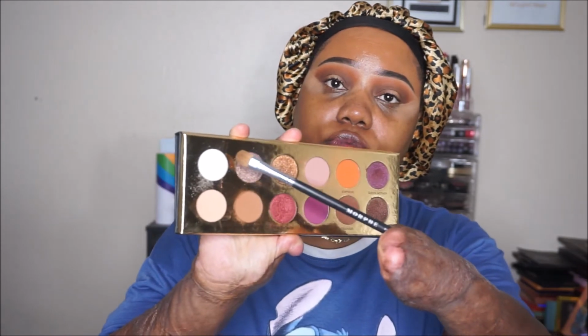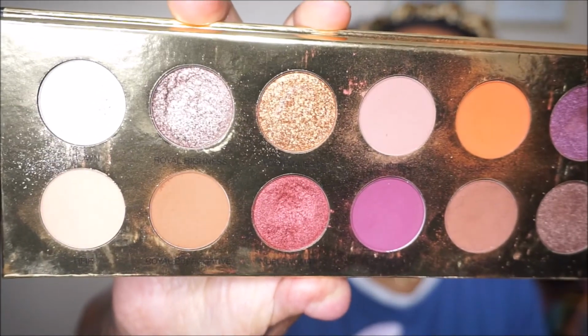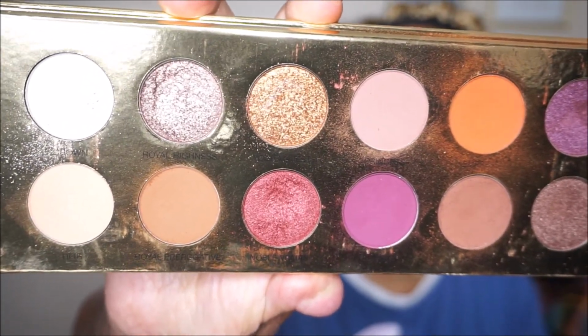So now that I have that set on there, I'm going to do my lid shade. I think I want to do 2 lid shades today. I'm going to use this shade, Royal Highness, and then Your Majesty. Royal Highness is more of like a grayish tone with a hint of silver, and then Your Majesty is more gold. So those are the 2 right there on the top row.